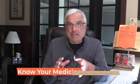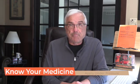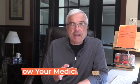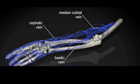Third, you have to know your medicine and how to successfully apply that knowledge under pressure. You have to prepare beforehand by getting familiar with the anatomy of the arm and where the large veins are located in the antecubital fossa, in the forearm, or on the dorsum of the hand. Know how to feel for a vein and what they feel like. And you have to handle the fear of missing.